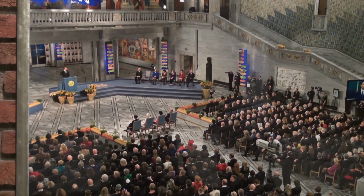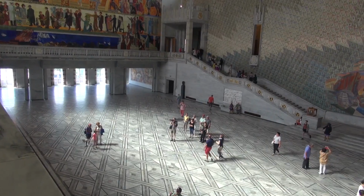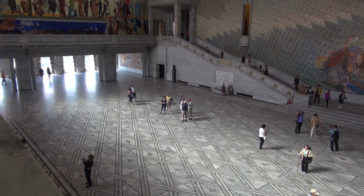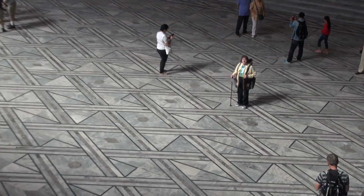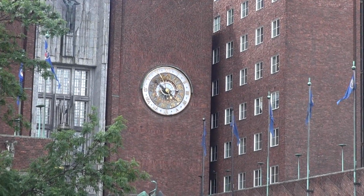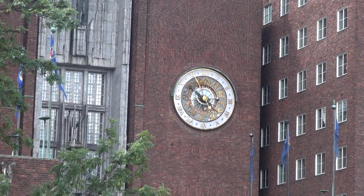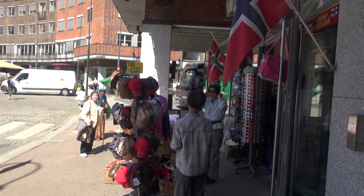And this is how the room looks when they hand out Nobel Prizes. And this is the same view. And wait, I see a winner getting ready to accept her award. It's noon. Time to head back to the ship for lunch. Janice wants to go shopping at the store next door, so we're off.